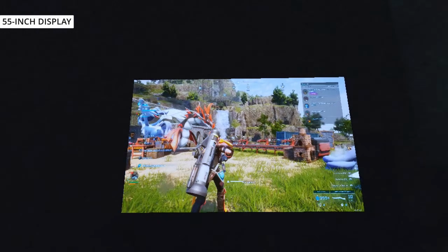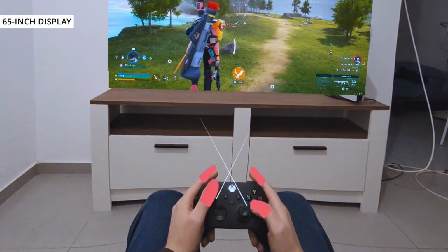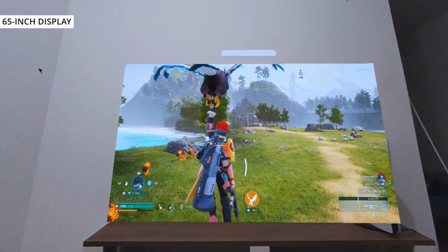Now, this is probably people's most favorite size, and this is the 65, which looked huge when I went to the store and actually checked it out.